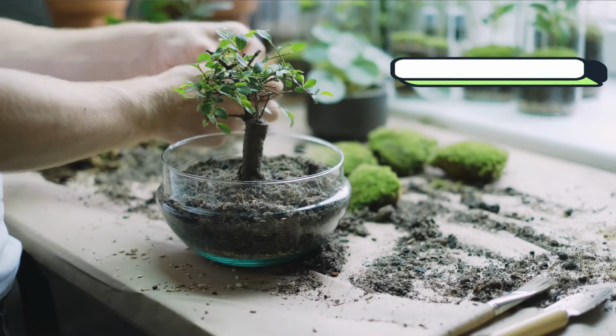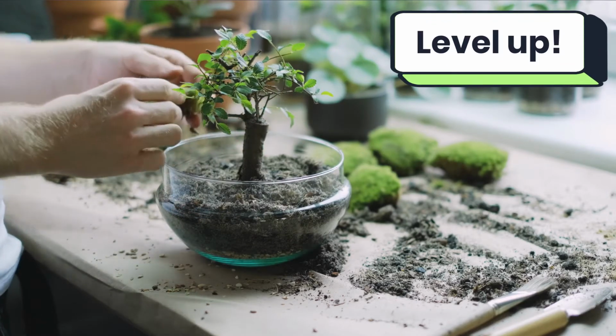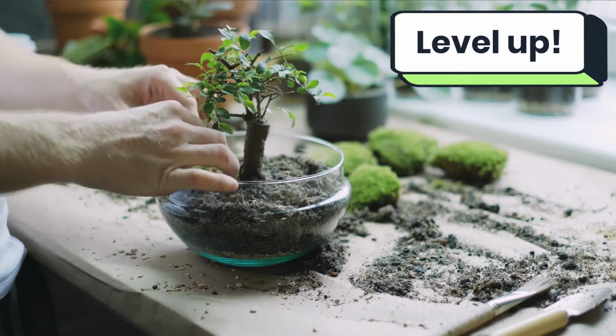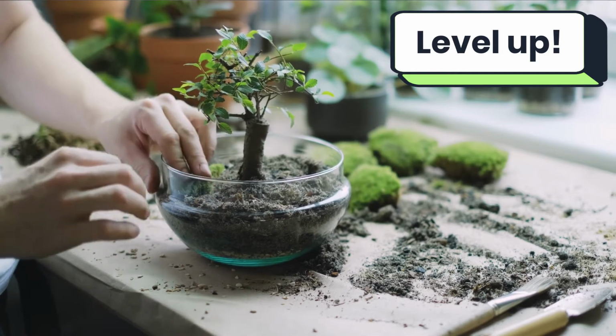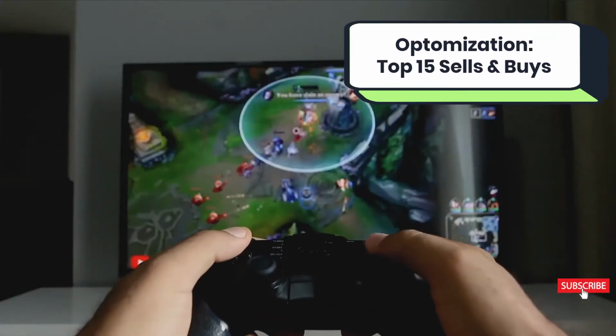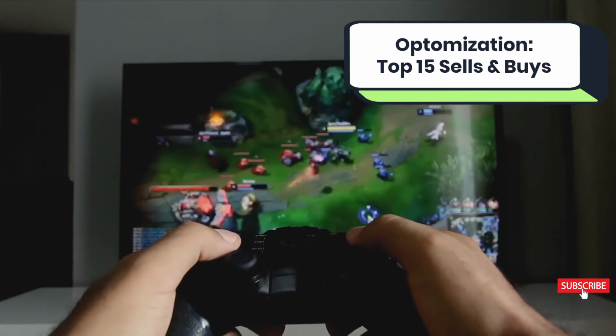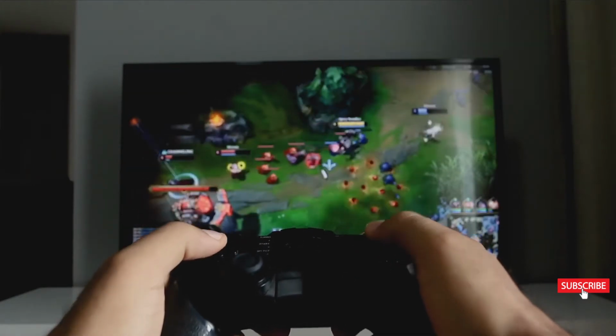I'm not looking to make drastic moves, I'm simply approaching optimization like a bonsai tree. A little snip here, letting it grow a little more there. So today, I wanted to show you the top 15 sells and buys I executed over the last couple of months to get me in a better position to do two things.